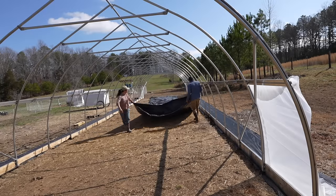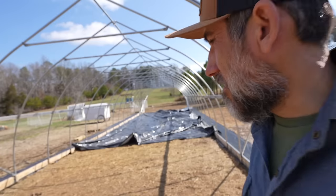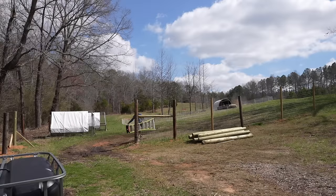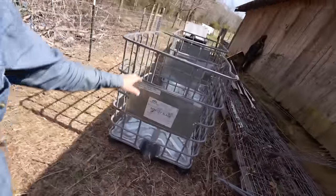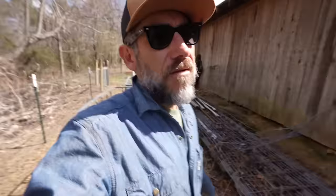So the earth likes to be covered, and we're gonna use that tarp since we have it until we're ready to throw some soil in there. So back here is where we're saving some stuff. I'm not calling it my junk because it's not really junk. You know, some old IBC crates. I might use this for something. You know, tin, hog panels, gates and stuff.